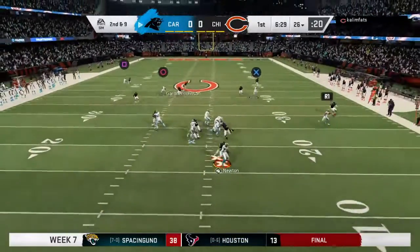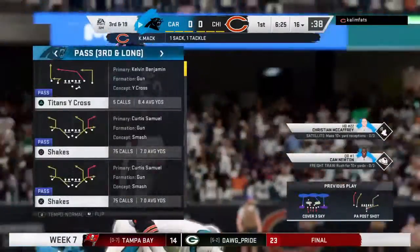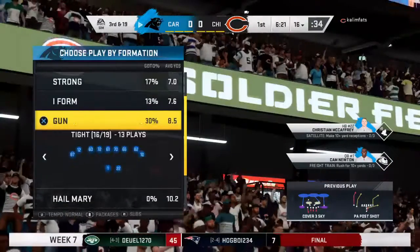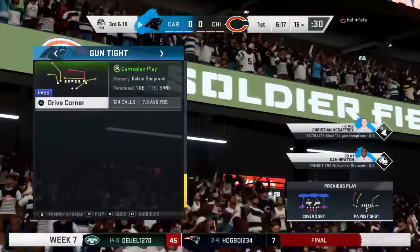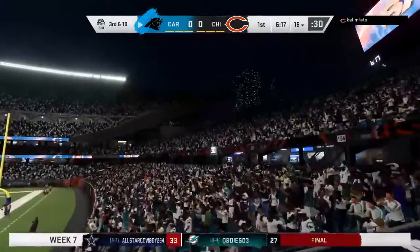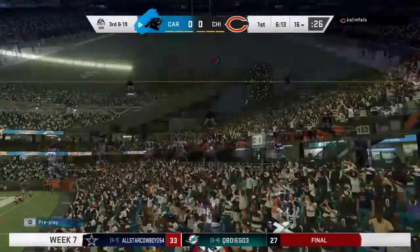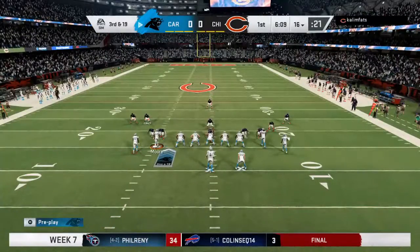On 2nd and 9, Newton. And they get to Newton and take him down for the sack. Khalil Mack, he's the one to get him, and that is sack number 7 for him on the year. So now Cam leads the Panthers up following the sack. Carolina facing 3rd and long.